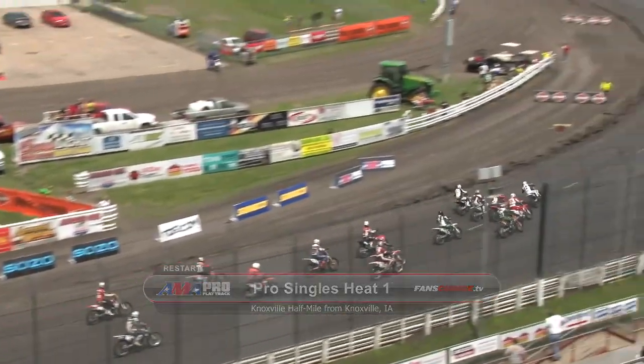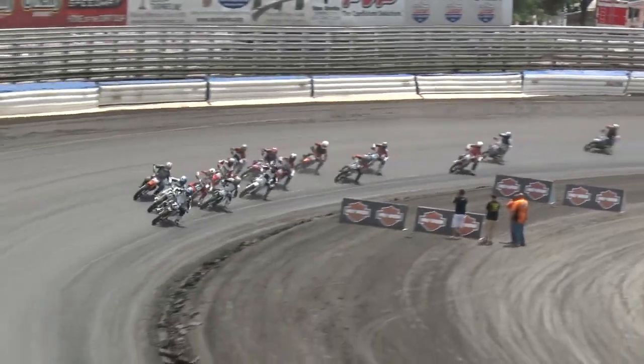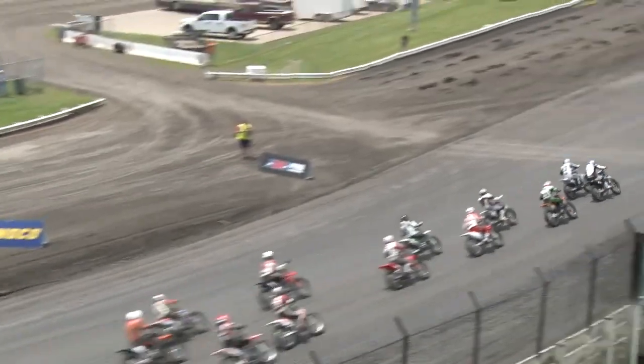Keep your eyes on the 30Z. That's Bronson Bauman. He's one of our faster riders. He's starting in row number 2. This time it's Kyle Johnson, Van de Kooi, 1 and 2. Now another rider trying the high line. They'll get things sorted out off of 2 down the back side.